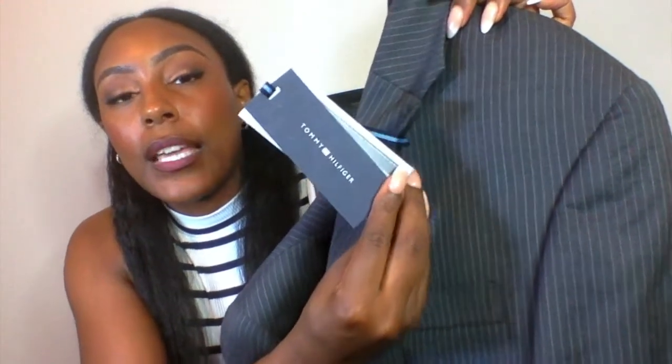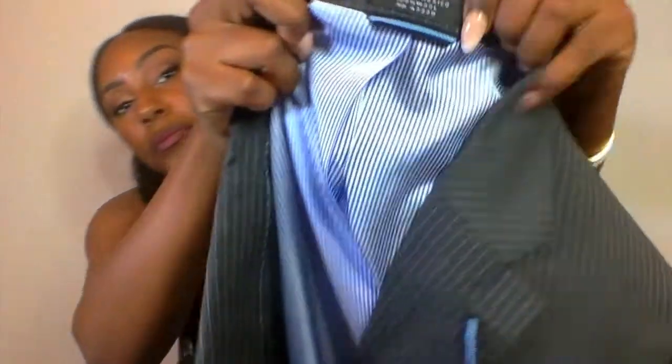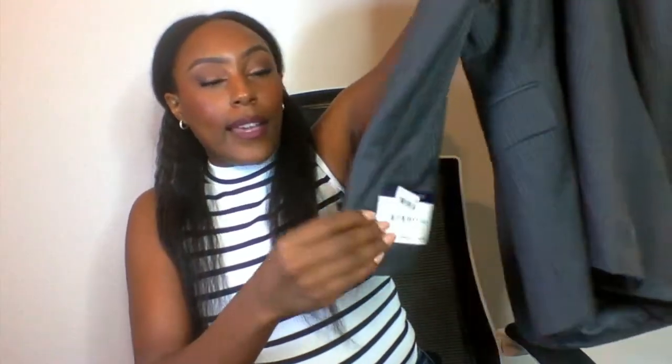But anywho, moving on. The next item is actually a men's item as well, and I picked it up mainly because it was new with tags, but also because when I looked at the comps, I was pretty surprised at how well they did new with tags. So this is, oh, I thought it would be bigger, Tommy Hilfiger. I don't know if y'all can see that, but yes, Tommy Hilfiger, and it is a nice classic striped blazer, and I picked it up because it is 100% wool as well as brand new with tags. So I said, why the heck not?